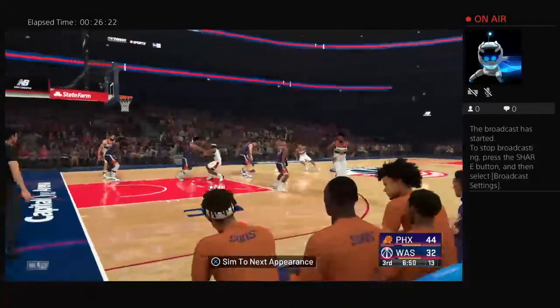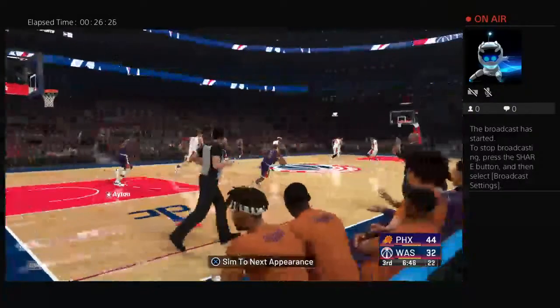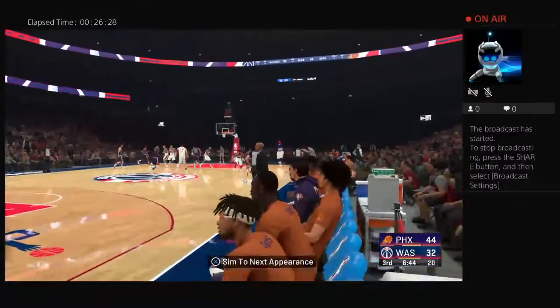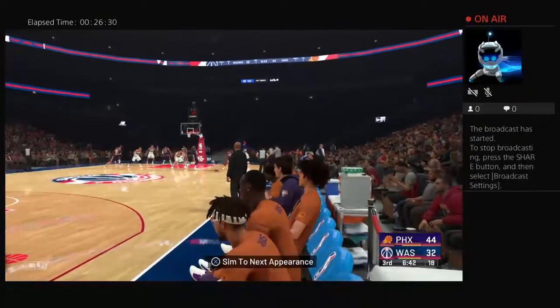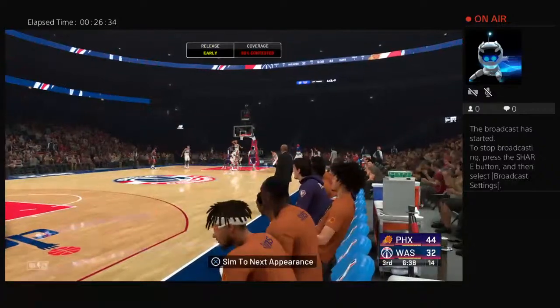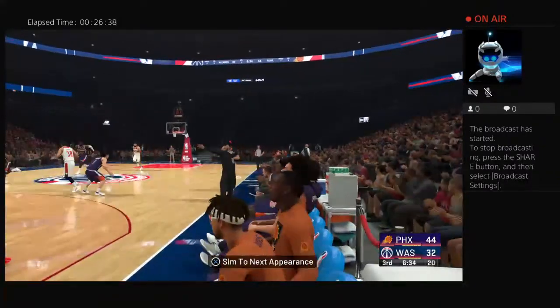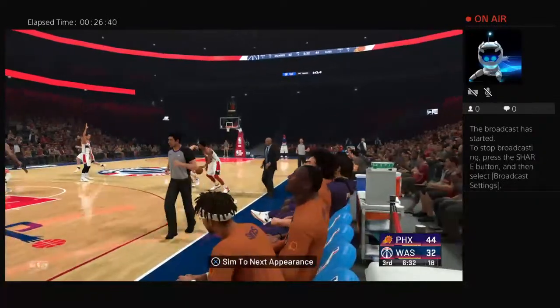Beal against Porter. Puts it up from 12. And again, Washington, no good. And you have to think that they're leading this game because of how they've controlled the boards tonight. Paul passes to Ayton. Nice D from Valanciunas. For Washington, they've gone 0 for 3 to start the second half.